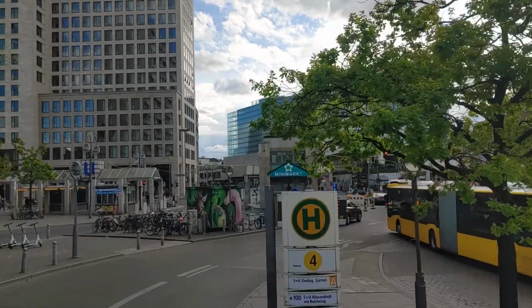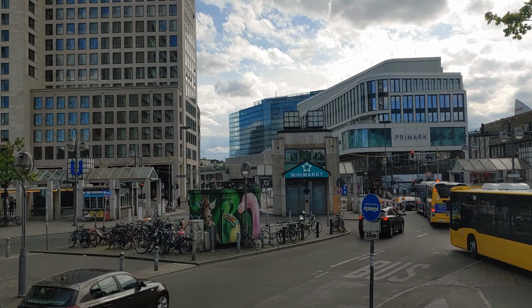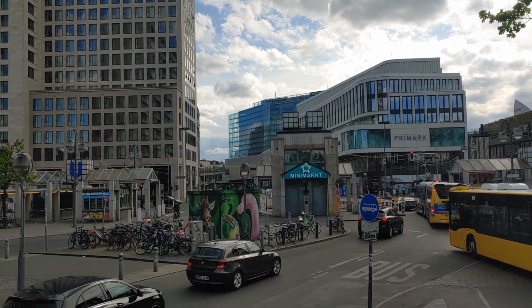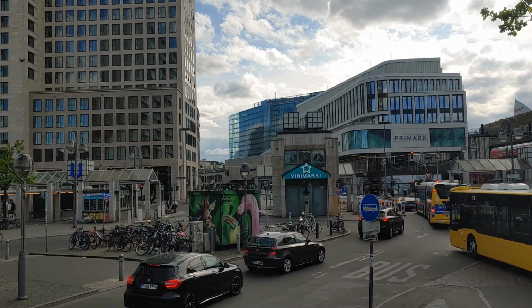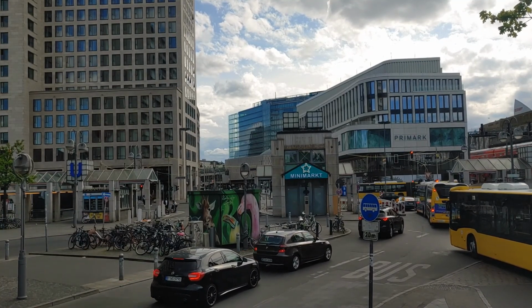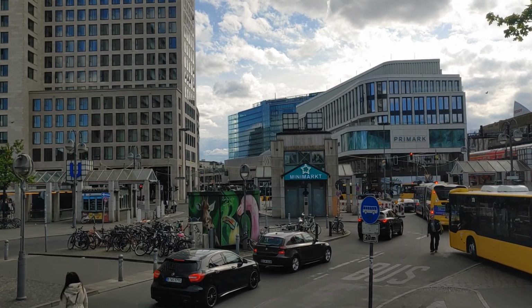This is the bus stop of bus number 100 and 200, which most people have in mind if they arrive here at the zoo station. They take the bus from here, but it's often quite occupied already. So that's why my recommendation is to just walk towards the buses until the stop I just showed to you.